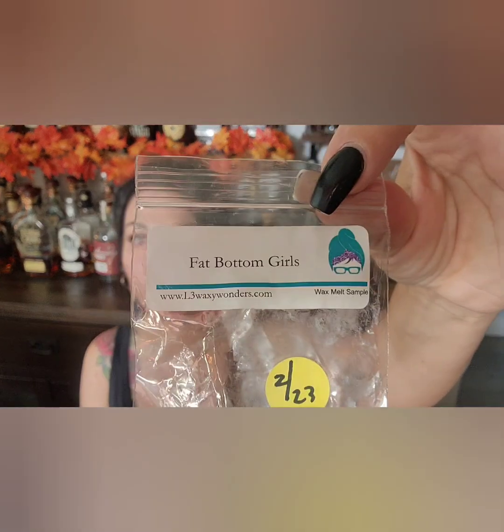Oh, another one. I have seen this one in a blend before, but I want this by itself, because, man, it made me smile ear to ear. This was really fun. Fat Bottom Girls from L3. This one was super sweet. It was just fun, and I don't know what's in here. I don't have my notes. This was just a fun scent. I do have it in blends.